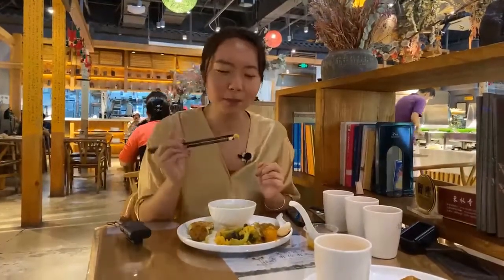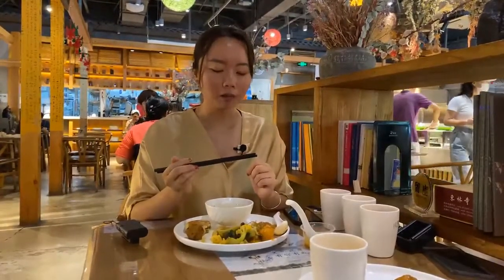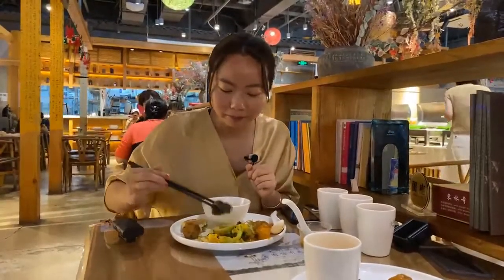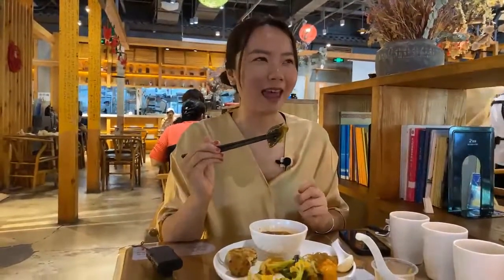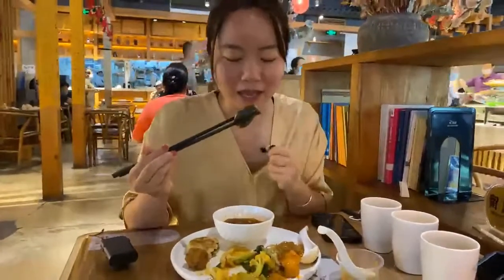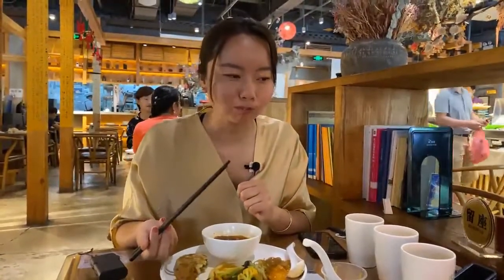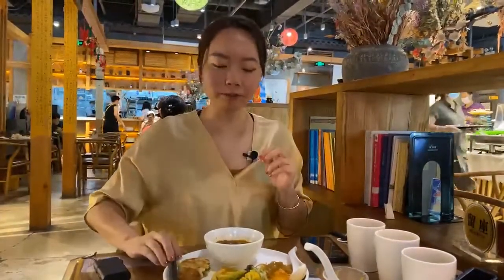Again, this was my favorite chip in the whole of Beijing. Very yummy. There was one thing I forgot to try for you guys. Ta-da, eggplant. Even though the English name has egg in it, eggplant doesn't have any eggs. Eggplant is completely vegan. So let me try this and see how it tastes. Not bad. So let me wash it down.